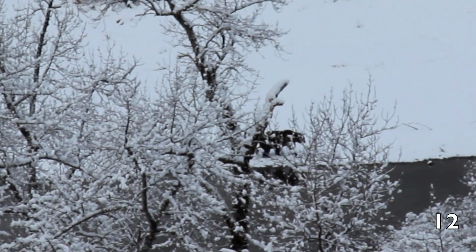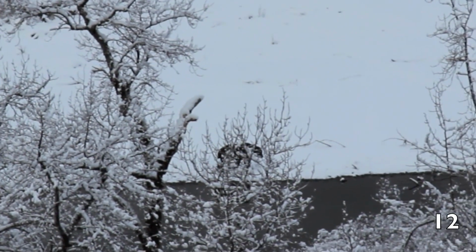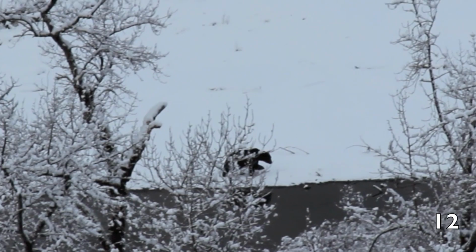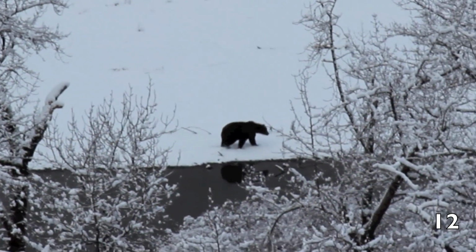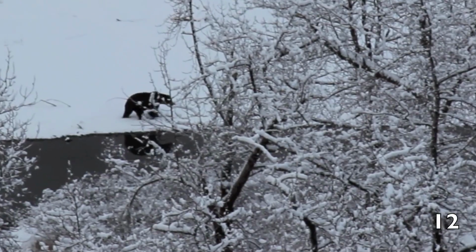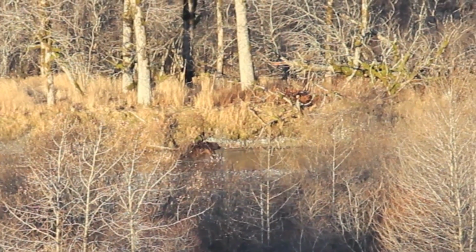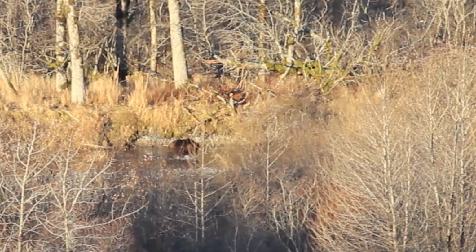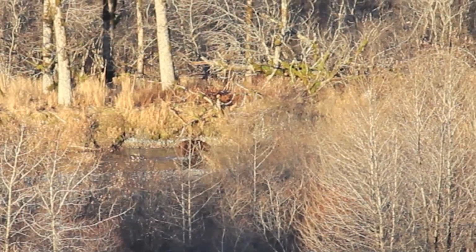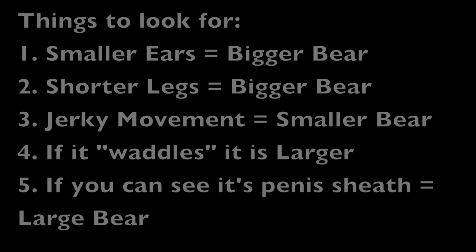Bear number 12 here was another decent bear. We were going to put a stalk on it, but it just ended up moving away. Probably an 8.5 to 9 footer was our guess. Bear 13 gave us a real short look, but I'm guessing by as short as the body looks, it would be about a 7.5 footer.